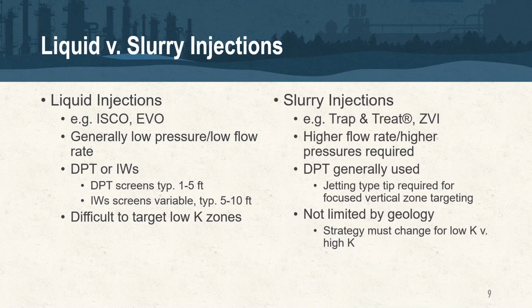So how does that contrast with slurry injection? The trap and treat carbon technologies, or ZVI, would be examples of slurries. Higher flow rate, higher pressures. The pressure is going to be dependent on the flow rate primarily. Whenever you set the flow rate, it's whatever pressure is needed to meet that flow rate.